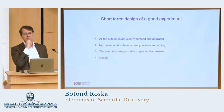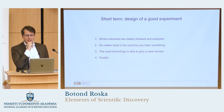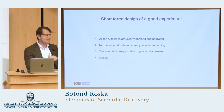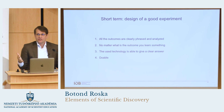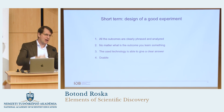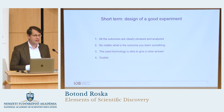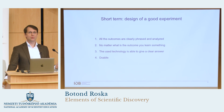So the short-term, I think what's really important is the design of an experiment. We haven't started an experiment, but one important point is that all the outcomes are clearly phrased and analyzed. One big danger in biology is that it's very easy to do an experiment, and every experiment gives an answer. So very different from physics. In physics, you have to apply for an experiment, and it takes a few million dollars to have two neutrons hit each other. But in biology, you just do experiments.